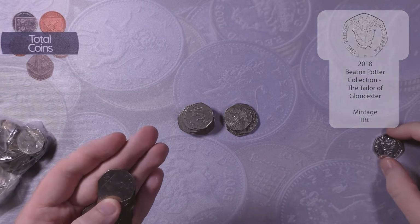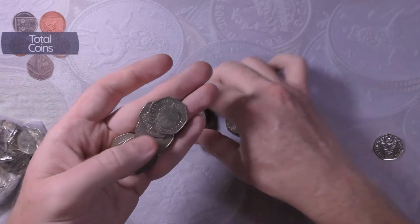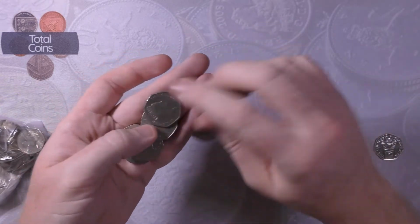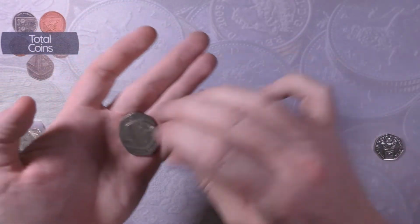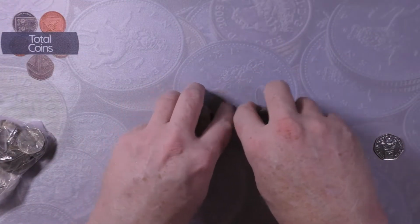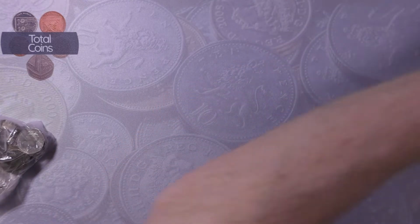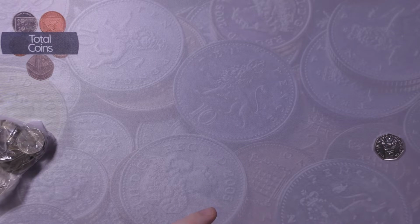Obviously at the time of recording we still haven't got the mintage figures for 2018, but as normal, if they do come out before the video goes up, I will update the annotations up in the corner just here. Right, so that's the end of the first bag. What we'll do is speed up now until we find something interesting.